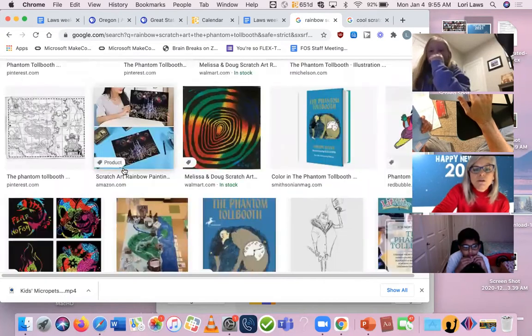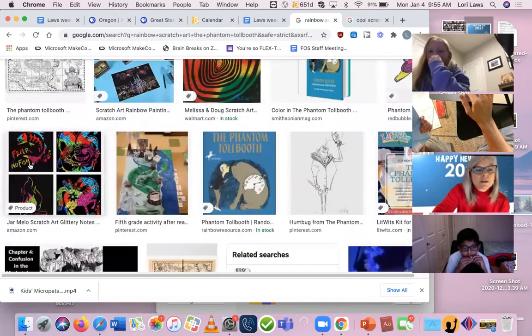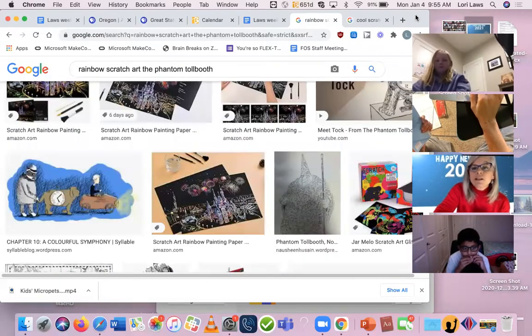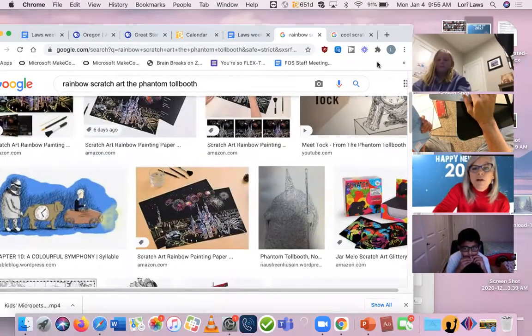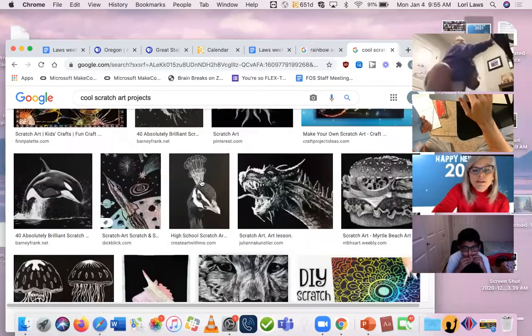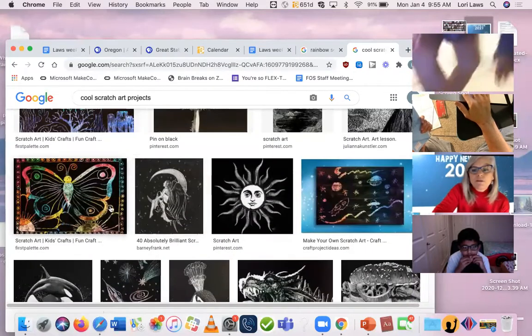So if you wanted to Google it and look at the pictures from the book, here's some of the creatures in the book. That's kind of fun. And with scratch art, you just scratch the black part off and it leaves an image below. So here's some other ideas for scratch art. If you want to use your paper in some other way, there's a really pretty butterfly.